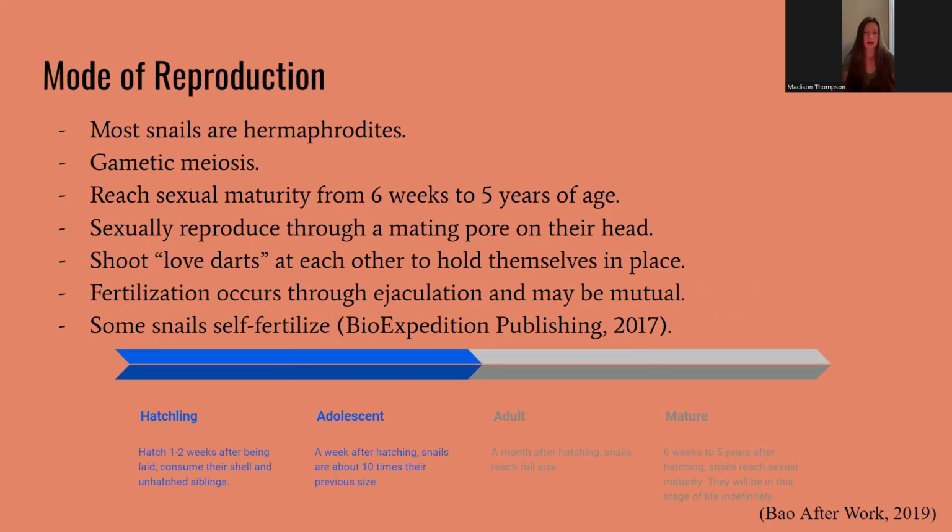These organisms undergo gametic meiosis, meaning there's an egg cell and a sperm cell, and they come together to produce one zygote, which develops into a fetus, which eventually hatches. And most snails are hermaphrodites, which means that they have both male and female reproductive organs. They reach sexual maturity from 6 weeks to 5 years of age, depending on the species and depending on their environmental conditions. So as I was talking about earlier, they have to have an abundance of calcium.